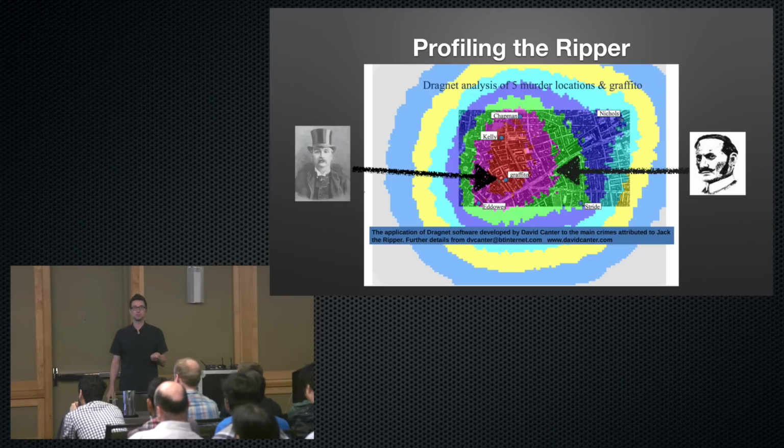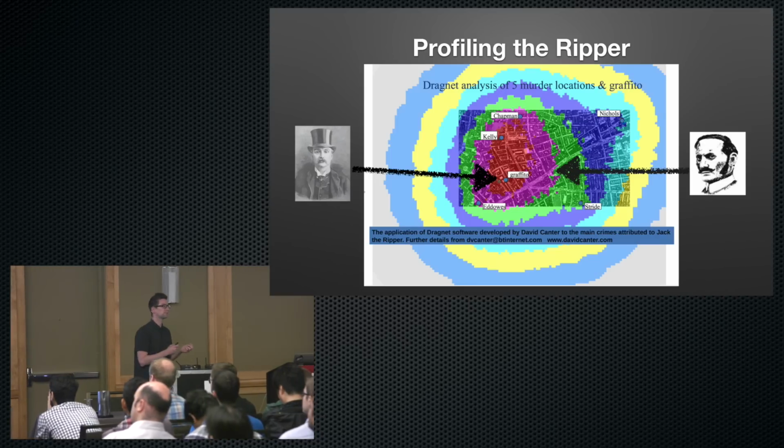If you read the news like a year and a half ago, you probably heard about some supposed DNA evidence against another Ripper suspect, the hairdresser Aaron Kosminski. Kosminski used to live at Sion Square. So let's have a look at Sion Square. It's a little bit east of our hotspot. So Kosminski is not as good a fit for this profile as Maybrick is.